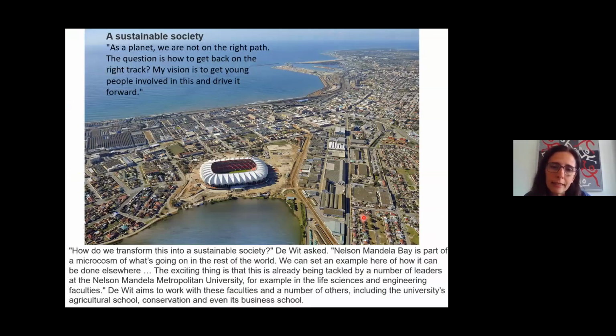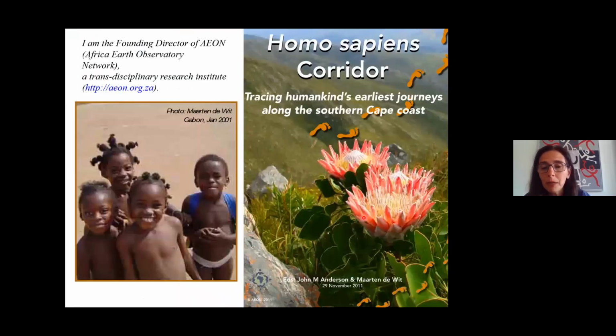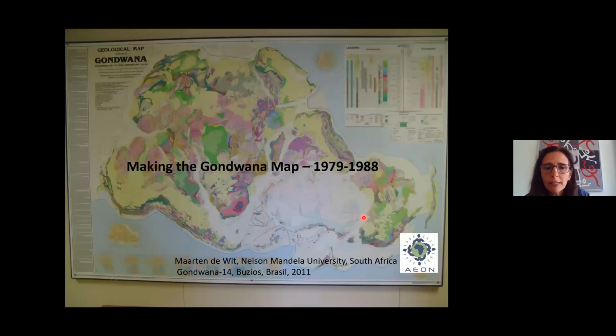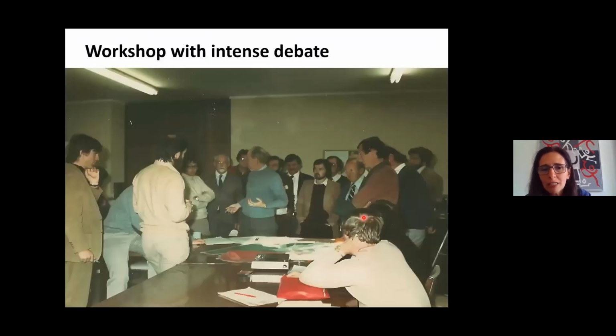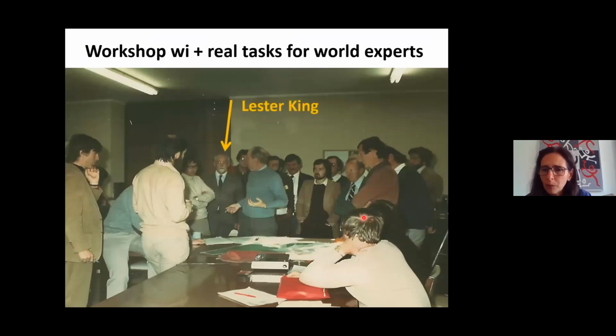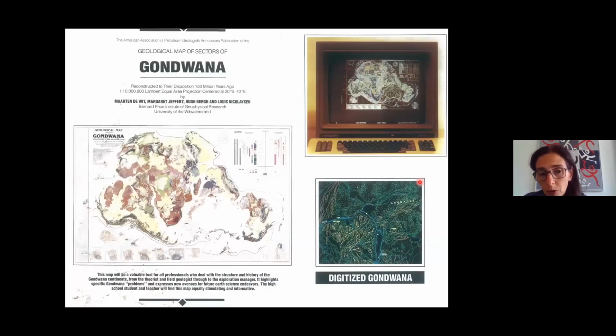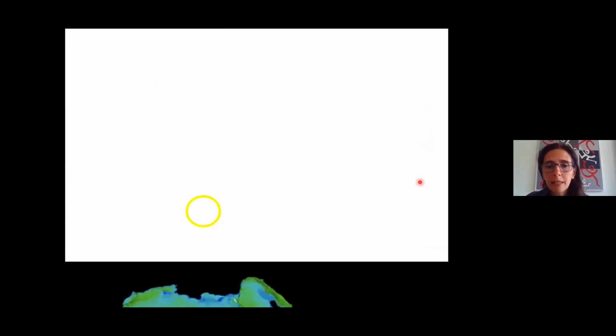And especially the work that he did about developing people, developing countries. And this was quite good that he could apply science to people, which is quite a very important project that he did. And of course, the Gondwana map from 1988, these pictures he gave me when he was in Rio. And you can see a lot of guys, not many women actually. And you can see Jan here. And these guys were actually the ones that built the first Gondwana map. And Martin did the digital base in the end of the 80s, where we didn't have a good digital database, so he did it, and that is when he was in Rio.